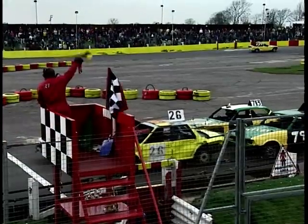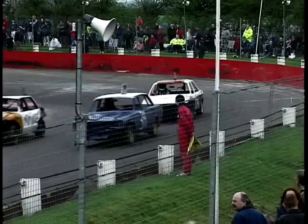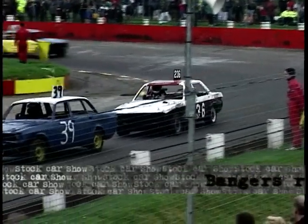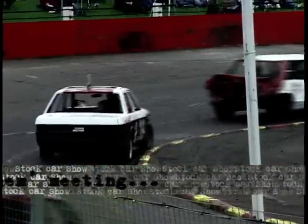So heat 2 for the bangers. Mr. Starter gets them away. As always, a rolling start here for these bangers. 236 there at the back of the field. Well, midway through it, to be fair. Darren Herbert seeing if he can continue the family ways. Brother Neil made it the win in the last race. Can he do it this time out?